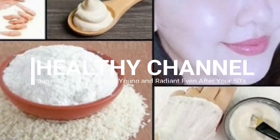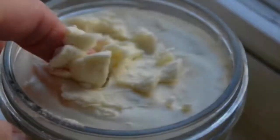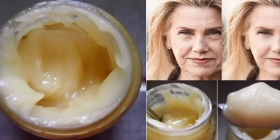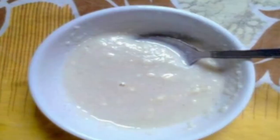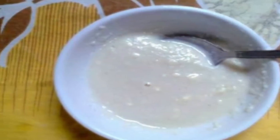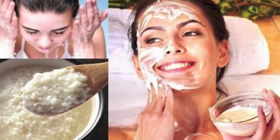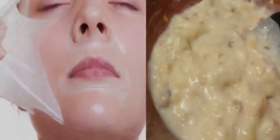Japanese secret to look young and radiant even after your 50s. People have been searching for millennia to find the elixir of youth that will help them look young forever, and no one seems to have found it yet. Moreover, there are various products on the market, advertised to slow down aging, but none of them provides the promised effects. However, the Japanese are quite close. They have a potent and effective natural remedy that gives shocking effects after 1 week.